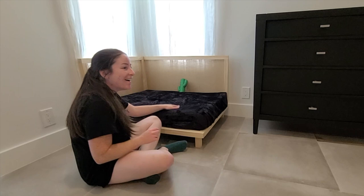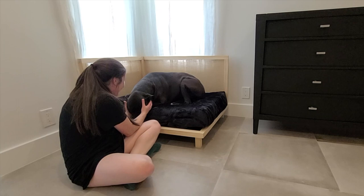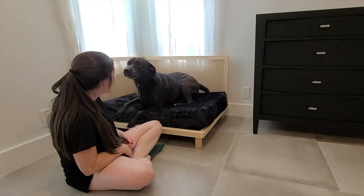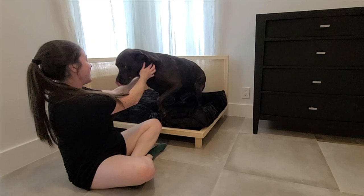Let's see. Riley? Come here. Look at your new bed. Do you love it? Do you love it? Oh, do you love it? Huh? Do you love the bed? Oh, you got eye boogers. What is that? Okay, no lick. Look at it. You got a new bed and a new blankie.